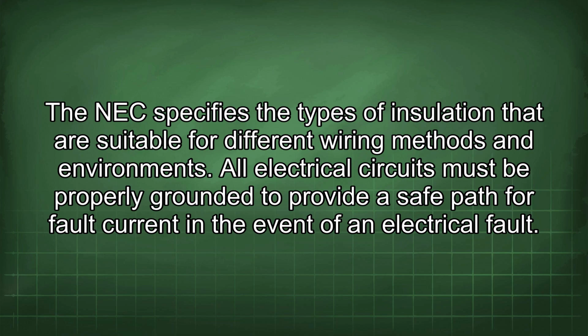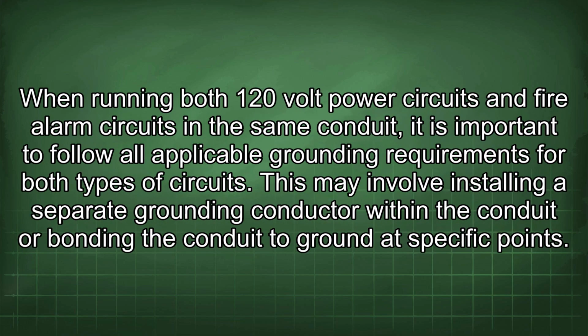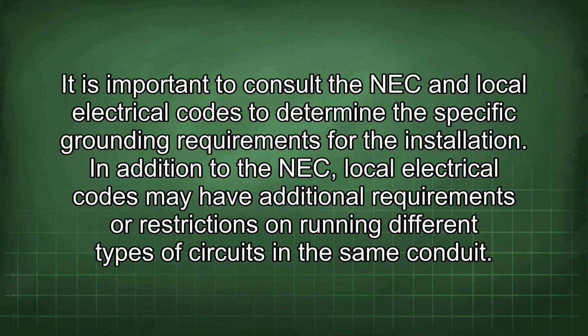All electrical circuits must be properly grounded to provide a safe path for fault current in the event of an electrical fault. When running both 120-volt power circuits and fire alarm circuits in the same conduit, it is important to follow all applicable grounding requirements for both types of circuits. This may involve installing a separate grounding conductor within the conduit or bonding the conduit to ground at specific points. It is important to consult the NEC and local electrical codes to determine the specific grounding requirements for the installation.